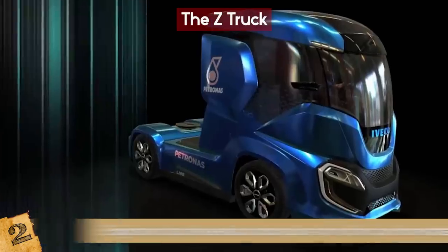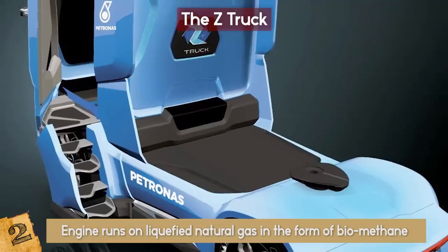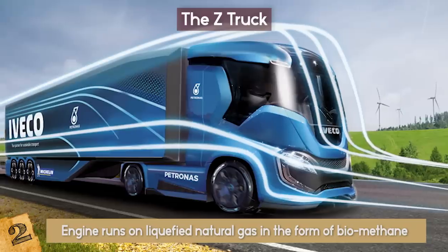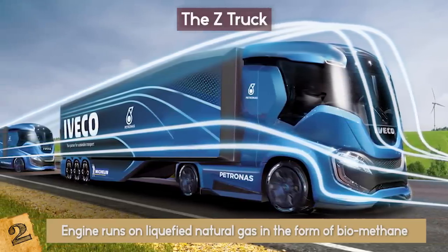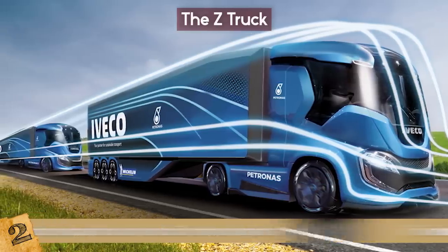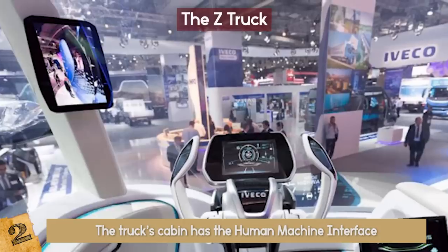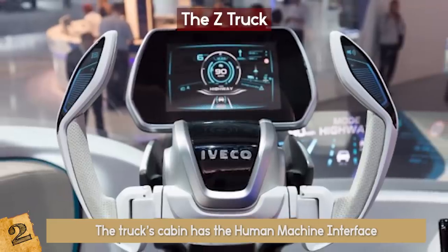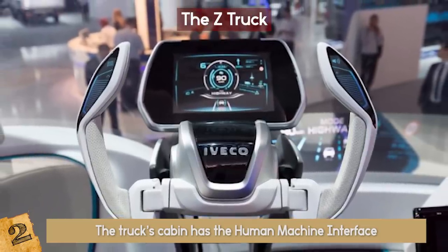does it? Its engine runs on liquefied natural gas in the form of biomethane, and the fuel is stored in an aluminum tank, protected by foil from heat radiation. It has excellent aerodynamics, an energy recovery system, and a range of 2,200 kilometers. The truck's cabin has the human-machine interface, where the driver can read all the data on tire wear, pressure, and temperature. For easy viewing, the data is actually projected onto the windshield. It's like something out of a sci-fi movie.